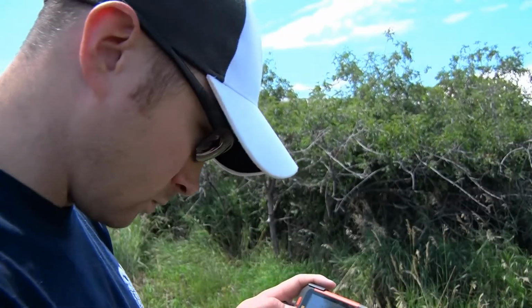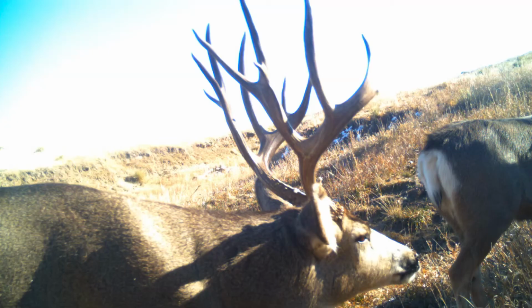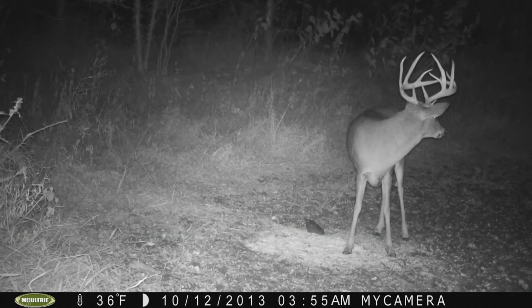Regardless of the species we're hunting, we like to get our trail cameras set up between late July and early August. That gives the animals plenty of time to get accustomed to the intrusion that we made when we went in there to set the trail cameras up in the first place. We like to wait about 4 to 6 weeks to go check those cameras, depending on if they're out of state or not. Sometimes we're not able to get in there until 2 or 3 months later.